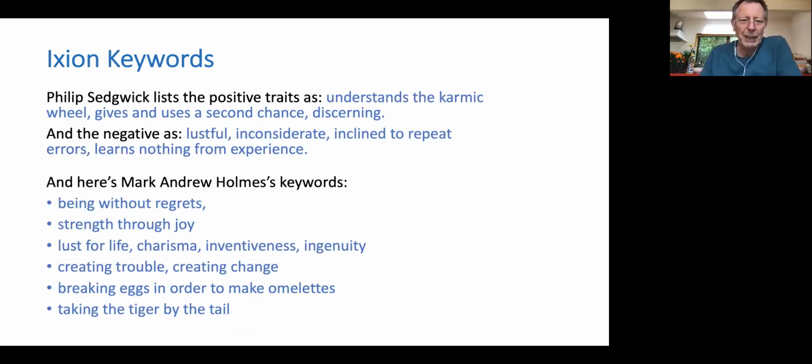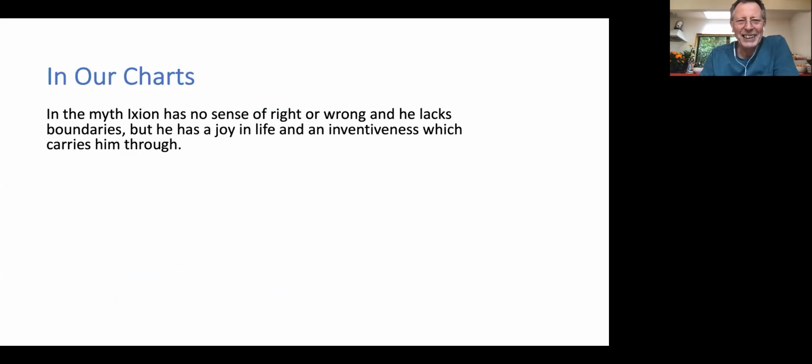Now, these keywords I love from Mark Andrew Holmes: being without regrets, strength through joy, lust for life, charisma, inventiveness, ingenuity, creating trouble, creating change, breaking eggs in order to make omelets. You have to do it. There's no other way to do it. And taking the tiger by the tail. No other place to take the tiger from. If you need to take a tiger.